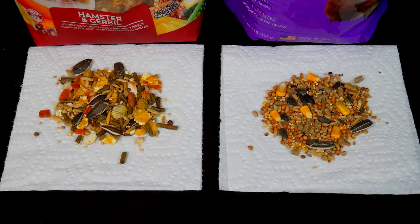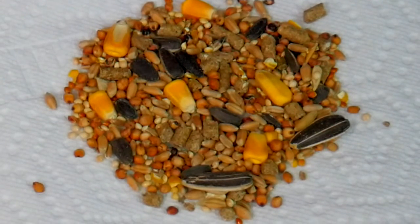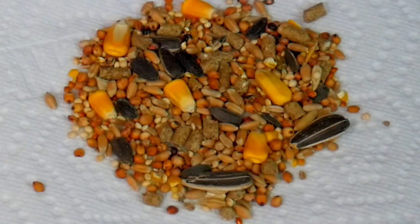Now, on the left is going to be Sunburst, on the right is going to be Market Medley. If we take a look over on the right for Market Medley, it looks like there's some corn in there. We see little tiny fiber pellets. So for the Market Medley, it doesn't look as bright or colorful. It doesn't look like there's a lot of variations in here.